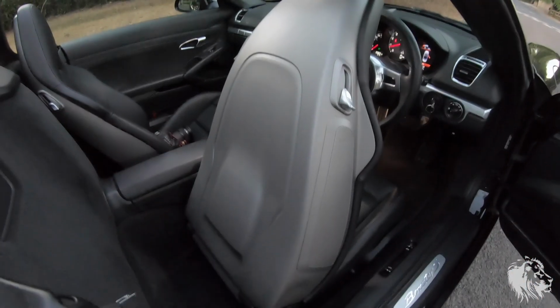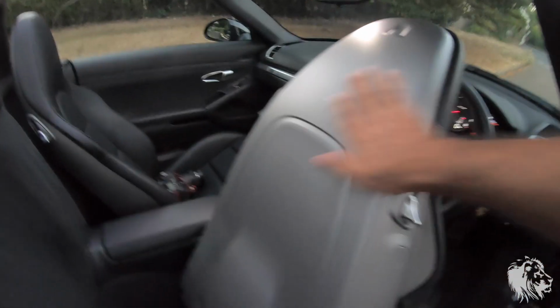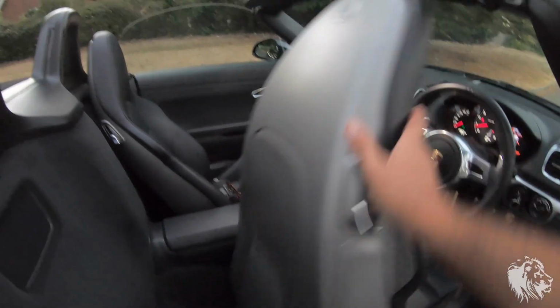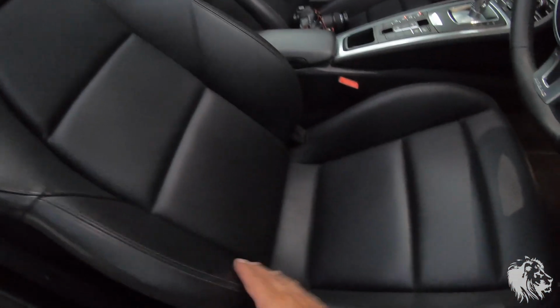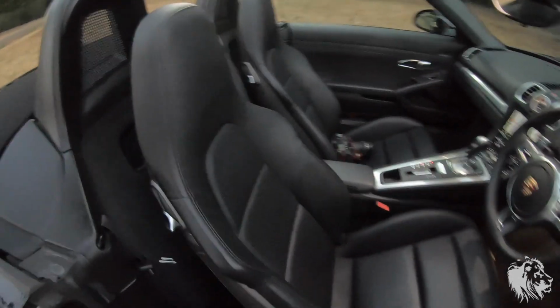And it has the lovely Hardback Sport Seats Plus. So these are optional seats. They're two-way electric, so the back is electric. The height adjustment and moving the whole seat forward and back is manual, but they have a lovely grey metallic finish on the back, and then they've got bigger bolsters here and here. So the whole seat holds you in more than the standard seat.